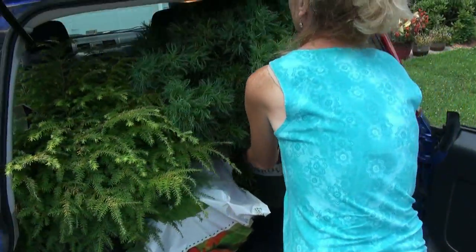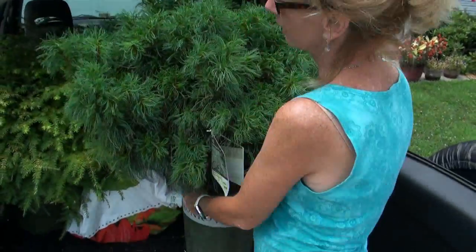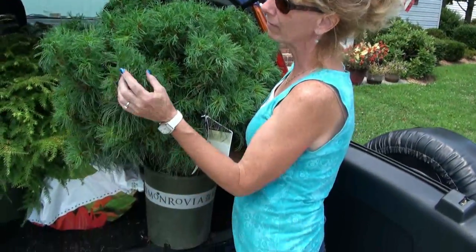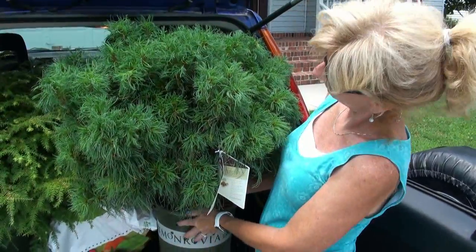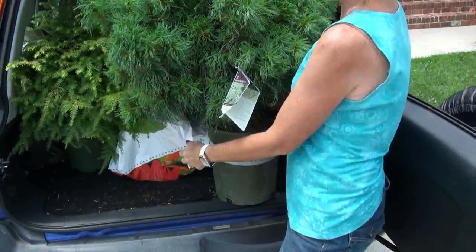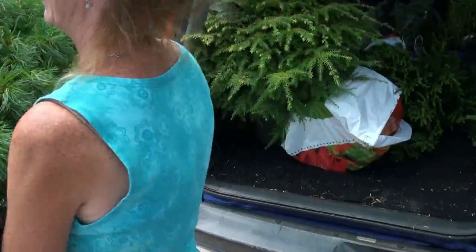Next. Okay, what's next? This. Of all the green things that are just green in the car, it's my favorite. That would be Tiny Kurls, Eastern White Pine. Okay. Looks pretty interesting. Yes.